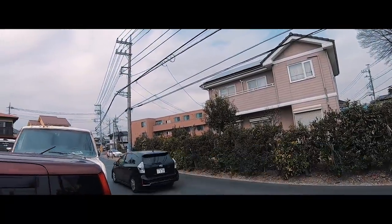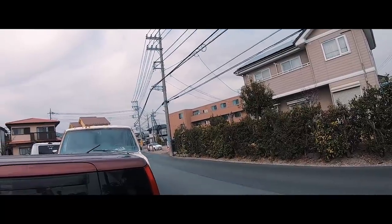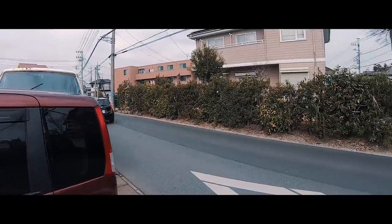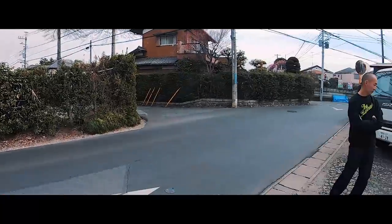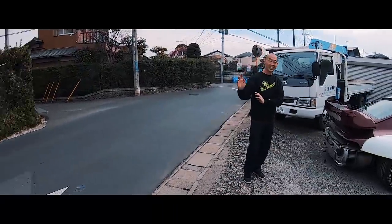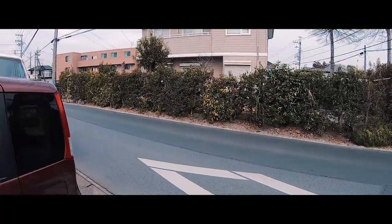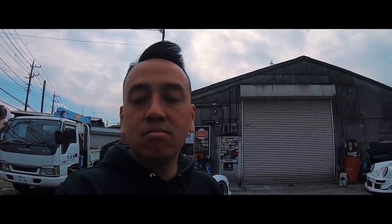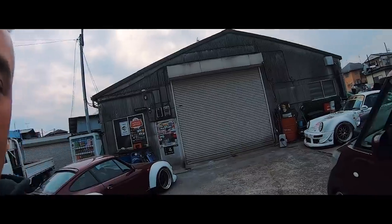So I have some time before my flight today, 5 in the afternoon. And since we're in the Chiba area, we have some free time, so I decided to check out RWB, which is in Chiba right here. I passed by it maybe a couple days ago, went from the hotel to Chiba's shop and then I noticed it was here, so since I have some free time, I might as well check it out.